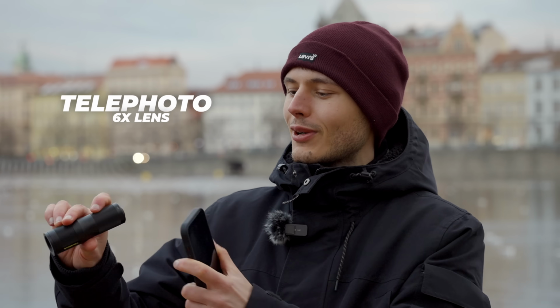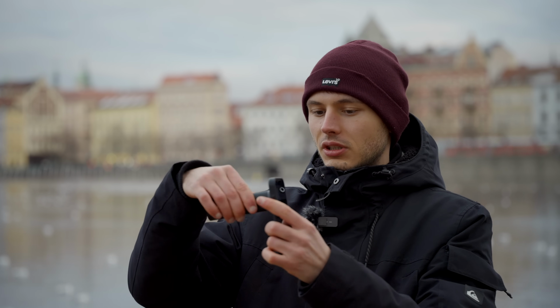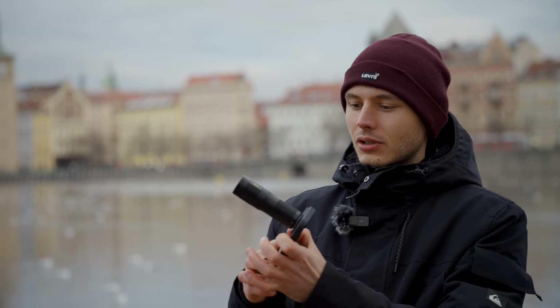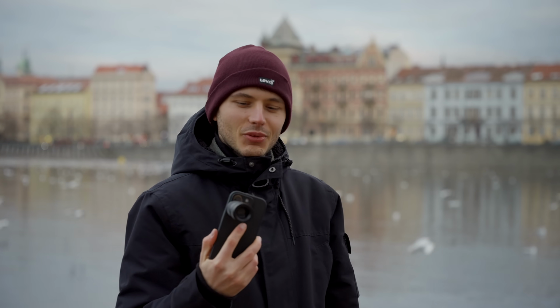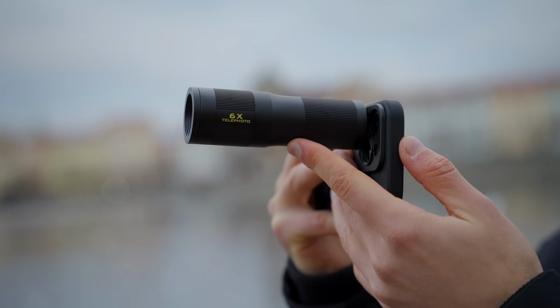Yeah, let's try something crazy. Yeah guys, this is a telephoto lens. It looks like something NASA launches into space to take photos of distant galaxies. I mean, do people really need to zoom in that far? So basically this lens you're supposed to install on the main camera.